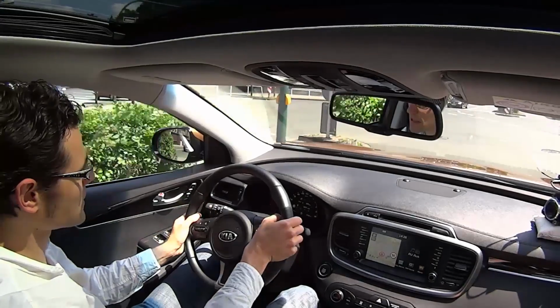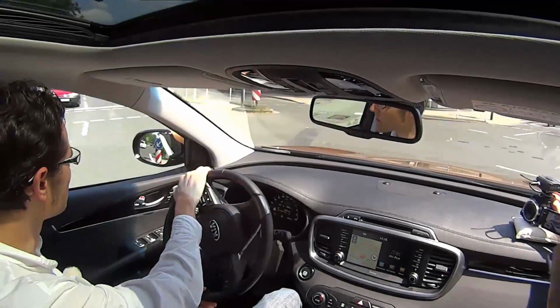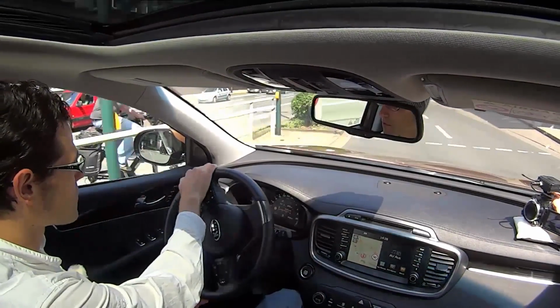We can test the seat cooling, however, then I can soon also tell you how that actually works when you have the leather seats, that you cool down a little bit. But let's now focus on the driving.